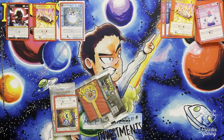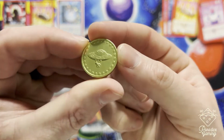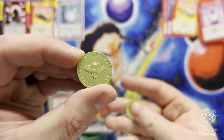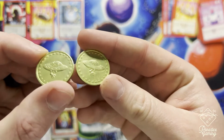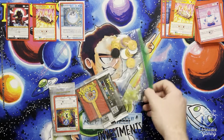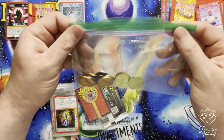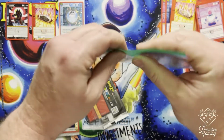Forgot the coins. Uh-oh. Here we go. Awesome coins. I like the color. It's like a yellow, gold, almost green. Pretty cool. Gotta add them to the collection. The coin hoard.